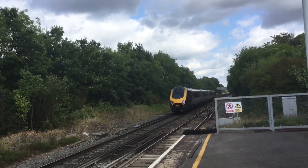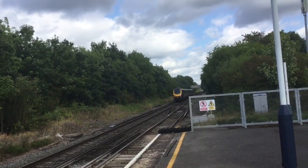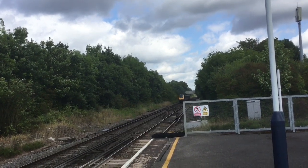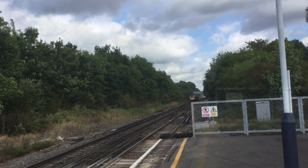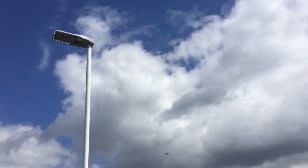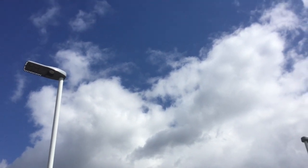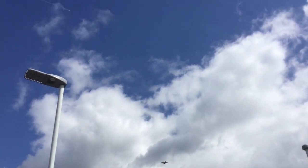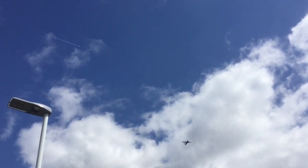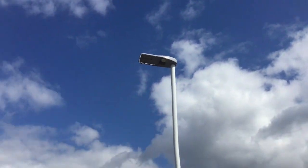Not quite sure why they're going through so slowly today, unless there's a lot of traffic on the line. I'm a bit confused, but the only reason I could think of is due to the traffic. There's a Flybe flight. Not quite sure where it's off to, but just thought it looked cool. Just left Southampton Airport. Anyway, back to more important things.